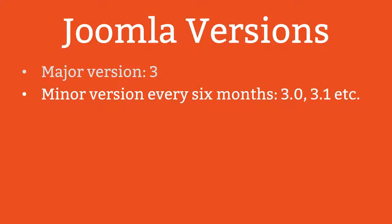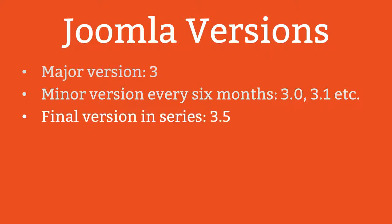6 months after that came version 3.1. A further 6 months saw version 3.2. The final version in this series is 3.5. The thinking behind this numbering is that the .5 version is considered the most mature and therefore the most stable version in the series. This version continues to receive security updates and bug patches for 2 years after its release date. The .5 version is referred to as having long-term support. 6 months after the .5 version's release comes the next major version, which will be Joomla 4.